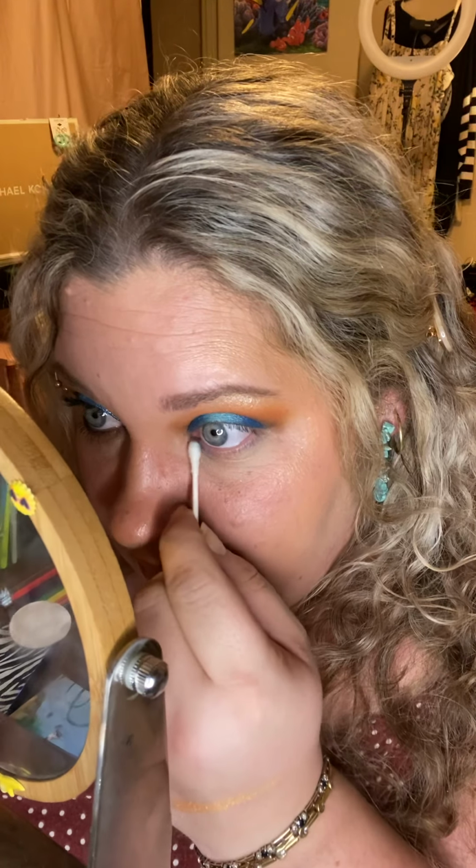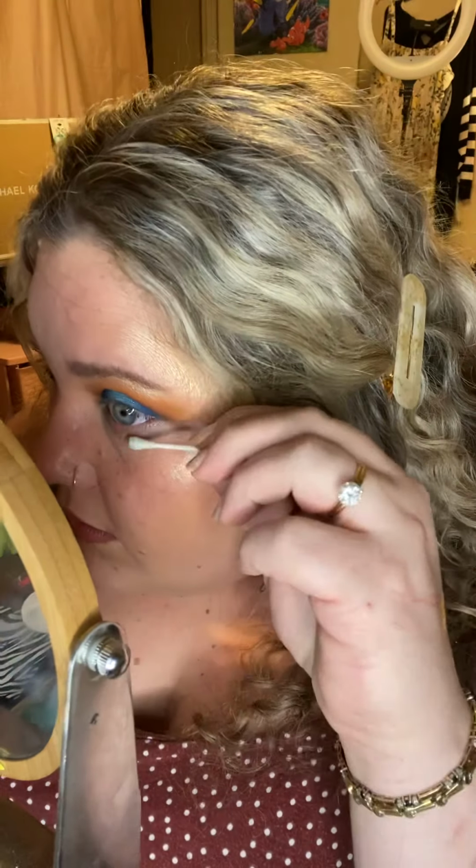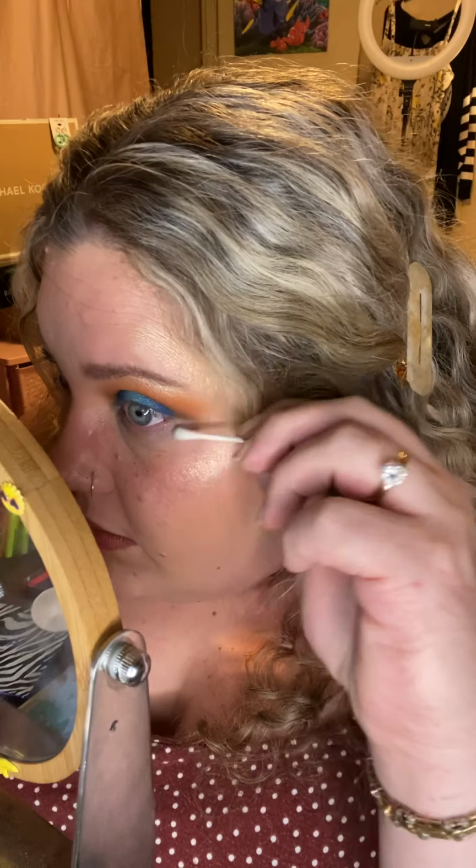So gorgeous. Now I did get a little bit of fallout with the blue pigment. Even though I was very, very gentle with it, it does happen. I'm going to take a Q-tip and some micellar water, and I'm going to gently clean up my under eye area. Like that. We are going to put a darker color down there, so we don't have to worry too awful much about it.